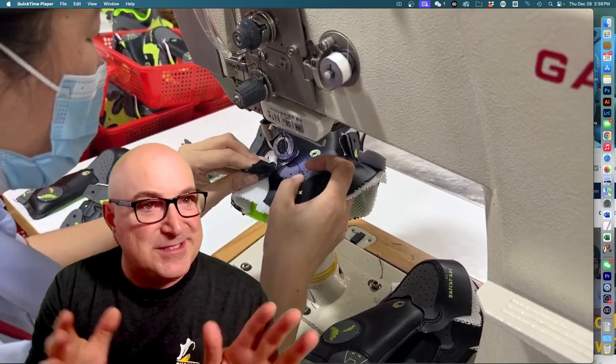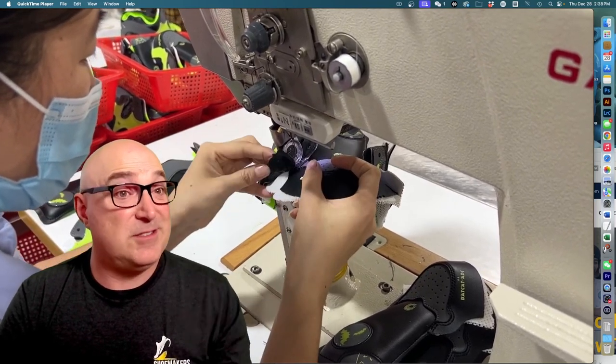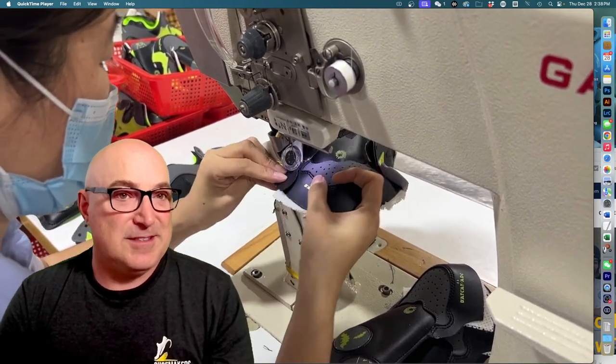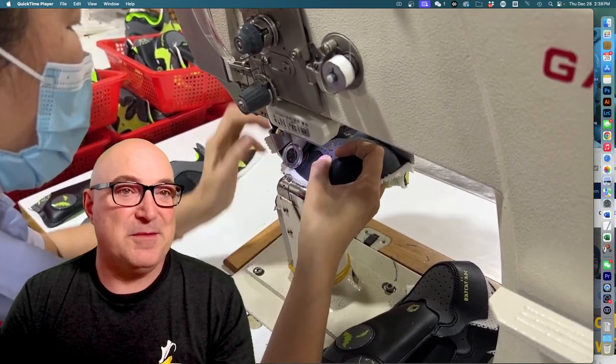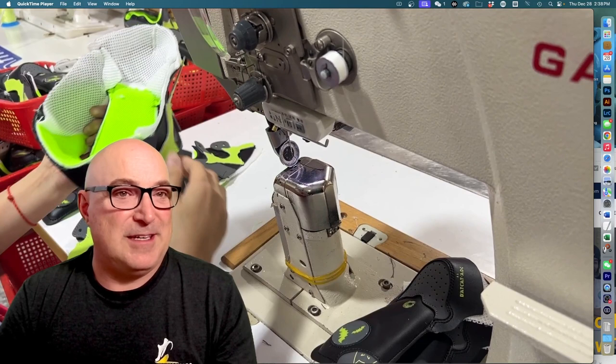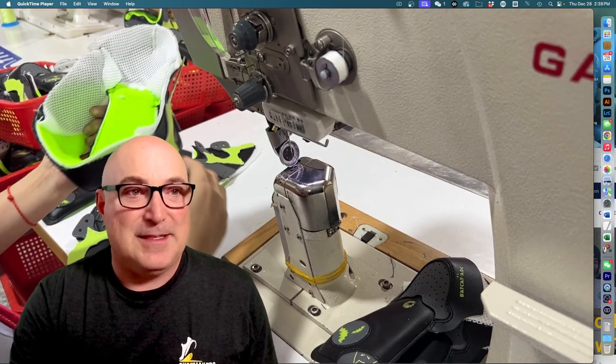So this is the closing operation. You've got to make sure you have the pieces in just the right place, and you've got to be really careful about this because these stitches are going to go all the way through the shoe. So you have to make sure they're well aligned and do a careful job of it. So that's the closing operation. Okay, so that is the stitching department.